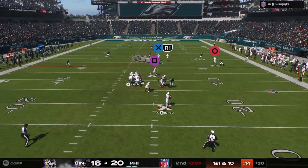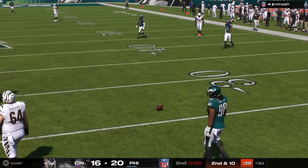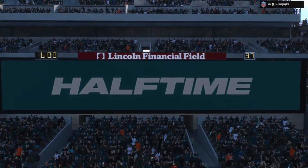Now, Burrow. And that is incomplete. One final chance does not work out. Time has expired. The first half has come to an end.